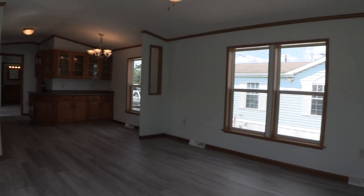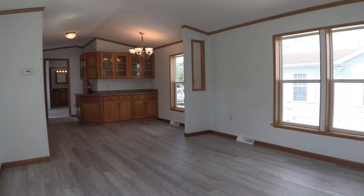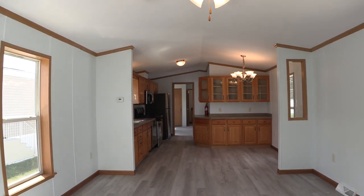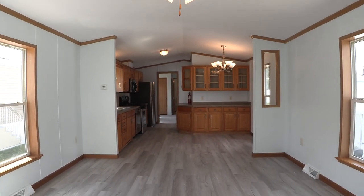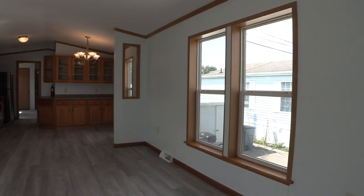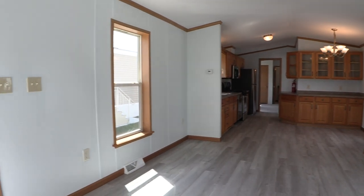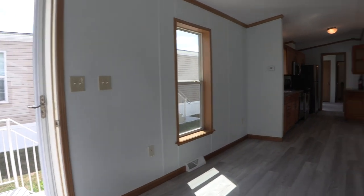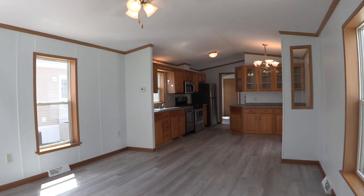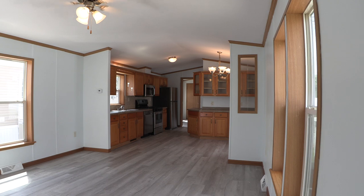The house has been painted. That's new laminate flooring. The cabinets are all wood and have been washed and cleaned. We have a ceiling fan above the living room in the ceiling. You've got great windows, wonderful sunny location. Here's a view of the kitchen from the corner of the living room.